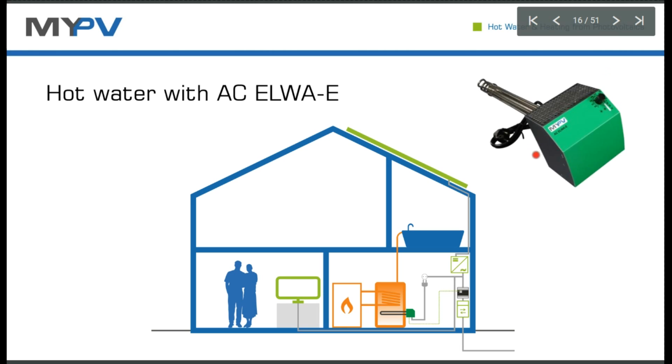And this is the system in more detail. So the AC ELVA E is the immersion heater, and the power stage is inside this green box here. Today I'm not in my standard office, so I cannot show you a model now. I'm sorry for that. But the box here with the know-how of MyPV on the inside is very small. The dimensions are about, let's say, 13 times 15 centimeters. So it's many times smaller than people would expect at first glance.